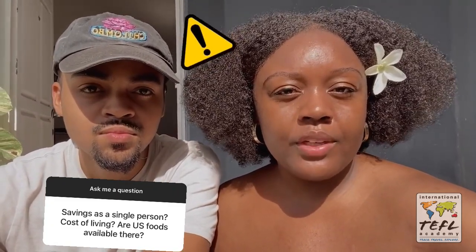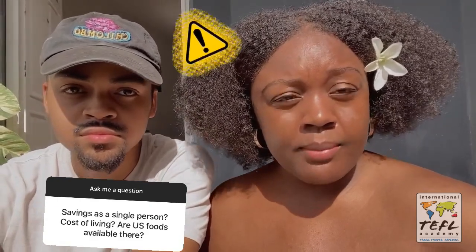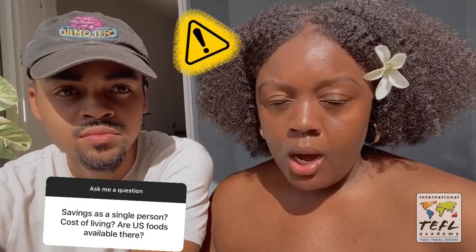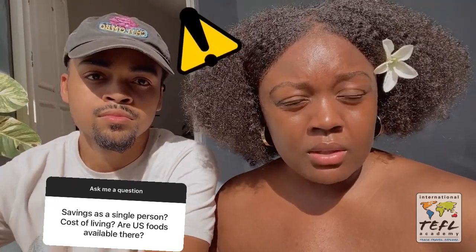Okay, so we are back from our lunch. This is a really great question. Savings as a single person. So I would not suggest coming to Mexico if you are looking for a place to save. Mexico is a place where you would pretty much break even with the majority of the money that you make here on a monthly basis, okay?